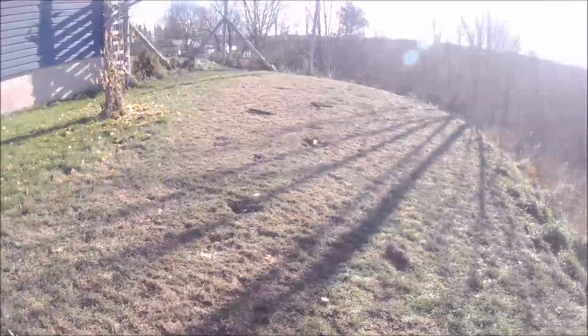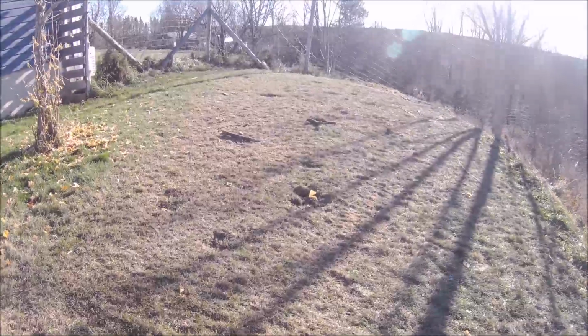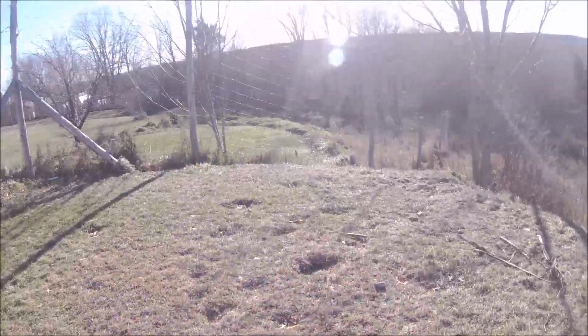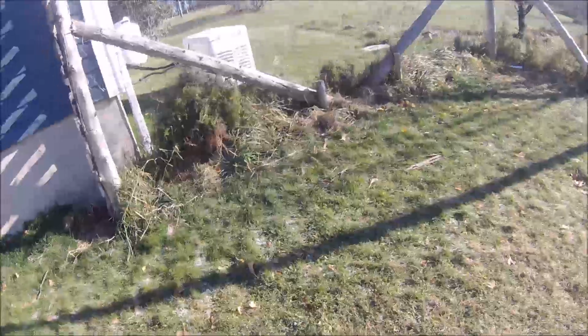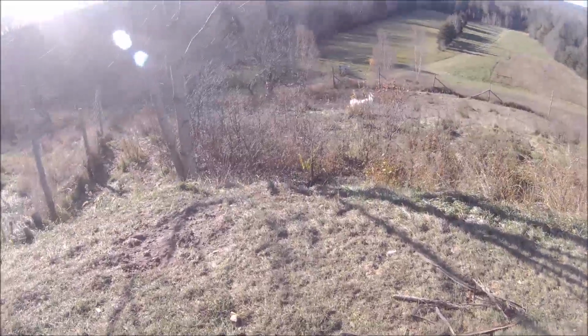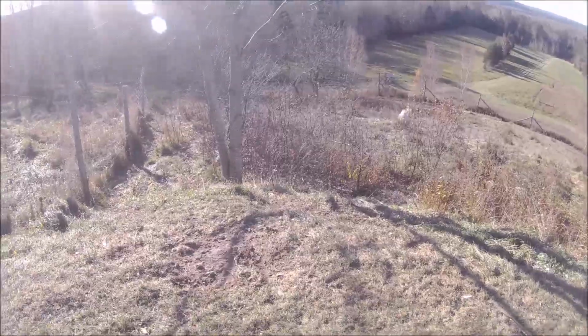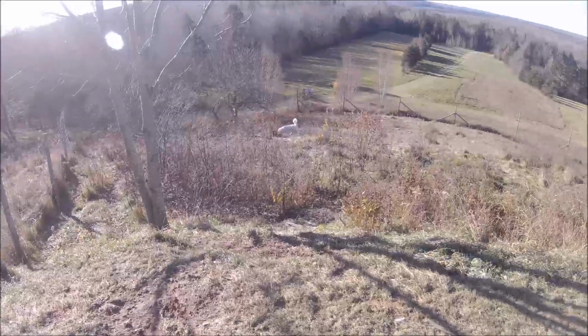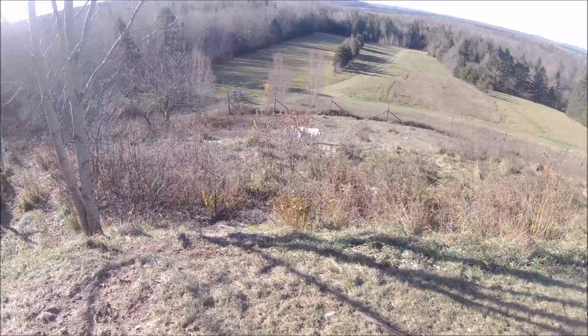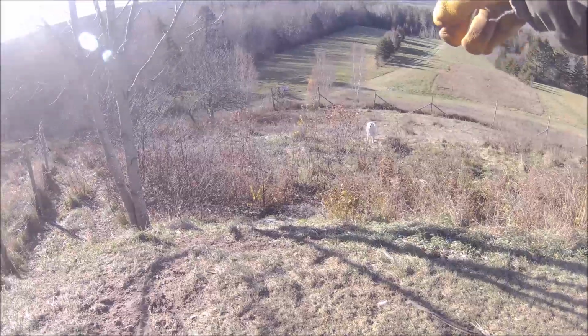So we'll just check this out here. These guys and their sticks. I see they're collecting rocks up here, so I've got to be careful of that now too. Find out where they've been digging right here. You'll get that apple yet. There, where is it? It's over there.